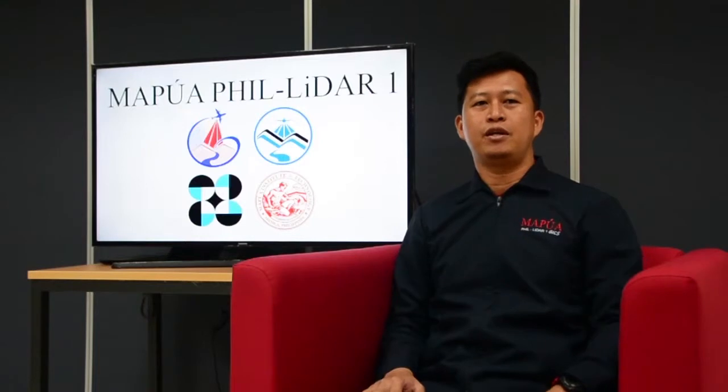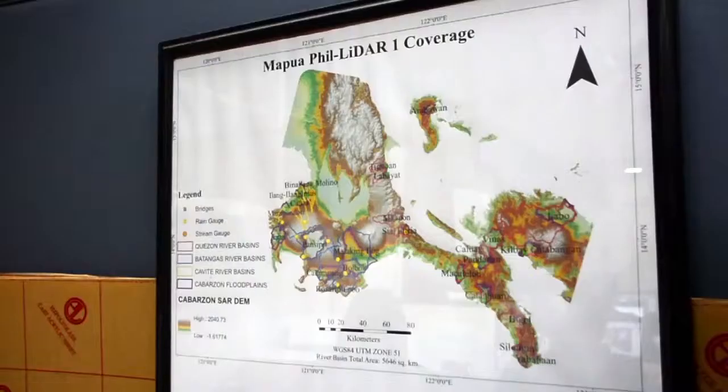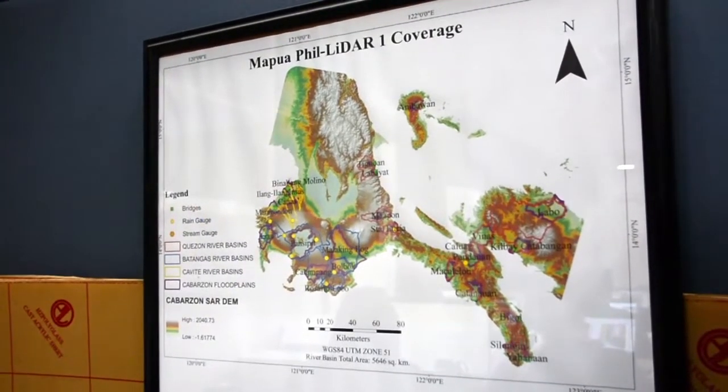Mapua does the LiDAR data processing and flood hazard modeling and mapping of 26 river basins, 6 in Batangas Province, 5 in Cavite Province, 13 in Quezon Province, 1 in Camarines Norte, and 1 in Camarines Sur. The models that are produced could be used to predict flood levels and flood inundation in floodplains.